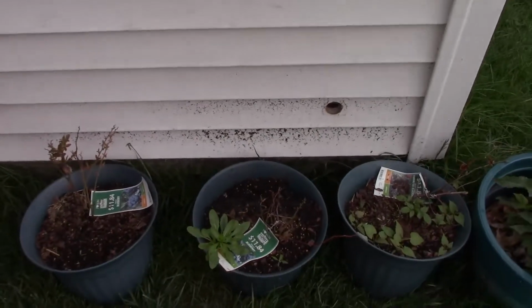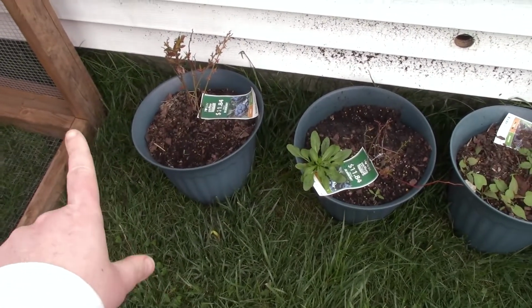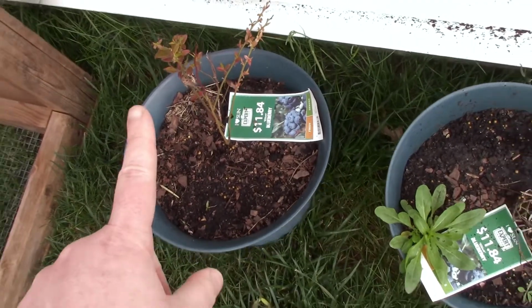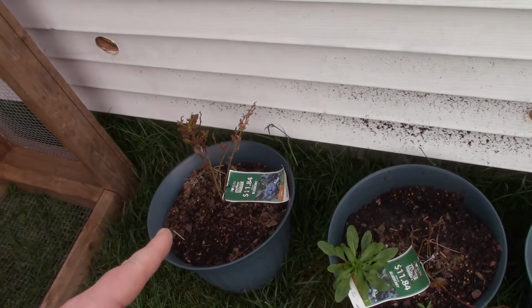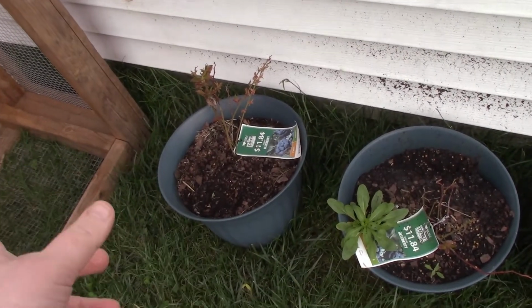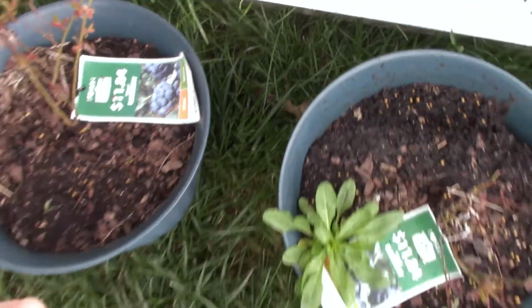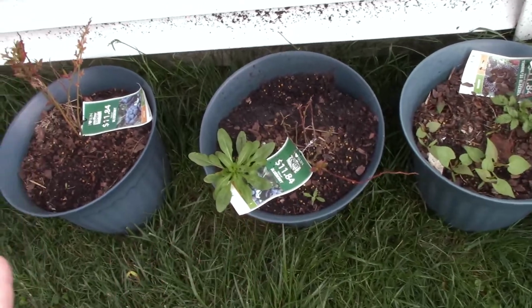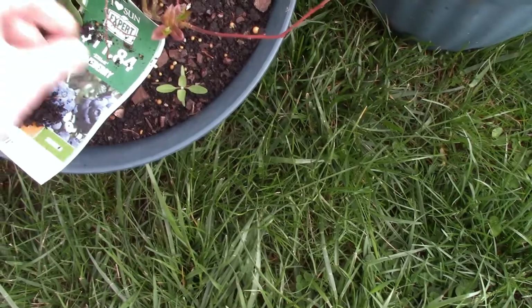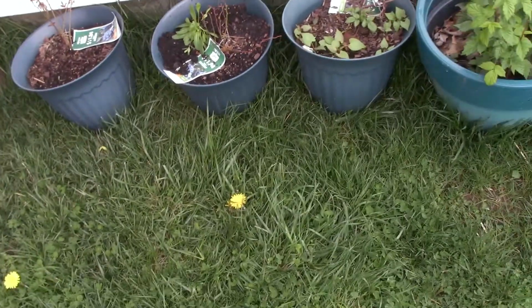All right, what else do we have here? This is blueberry. I planted this last year. This is an Elliott blueberry. Serenity Farm, who is in Illinois, so she's the next state over from me, recommended this variety. And so I put them in pots, which supposedly is not what you're supposed to do. But I did, and they survived the winter. So we're going to see how well that continues.